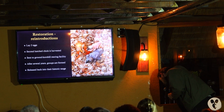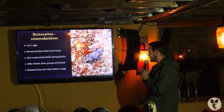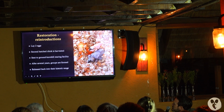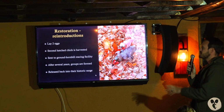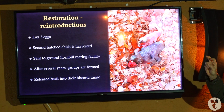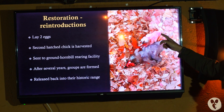And what that results in, let's see if this works. It's a no. So what happens is that you get this. It's not great, but what happens is that you get this really big size difference between the first hatch chick and the second hatch chick. So this black, beautiful looking thing here is the first hatch chick, and this is the second hatch chick.